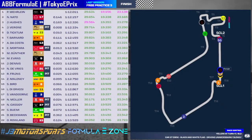A few other drivers lining up for this one. This will be the first time we've got an all-wheel drive start in dry conditions for the Gen3 this afternoon. Slightly shorter, by the way, in terms of race duration. Yesterday we were 35 laps with the pit boost. Today we are 32 laps, so a little bit shorter in race duration. That's the same distance as we had here last year as well.